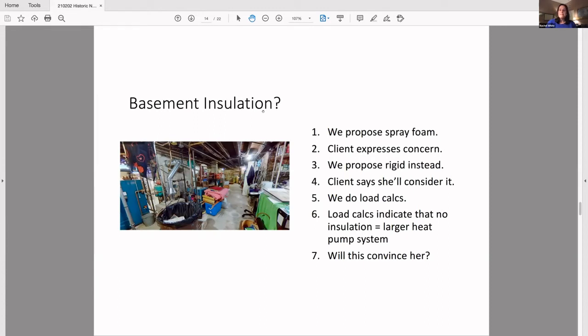in this basement, or in most basements, I should say, often in basements, spray foam is really your only option. And for a variety of reasons, homeowners have concerns about spray foam. And so we think that the walls of this basement may be smooth enough that we may be able to use rigid foam instead. But what we've realized is we've looked at doing the load calculations for this in different ways, and that by not insulating that basement, we would likely have to upsize the equipment. And so we're still working that out.